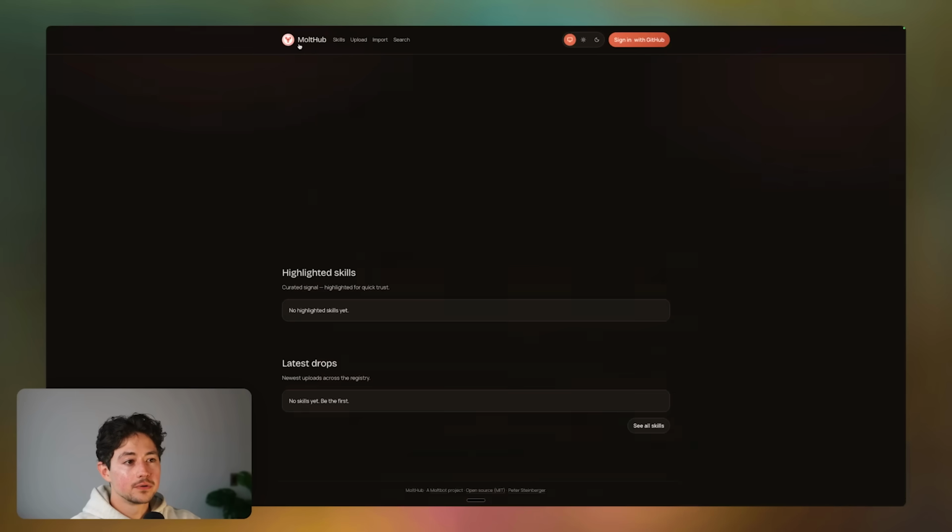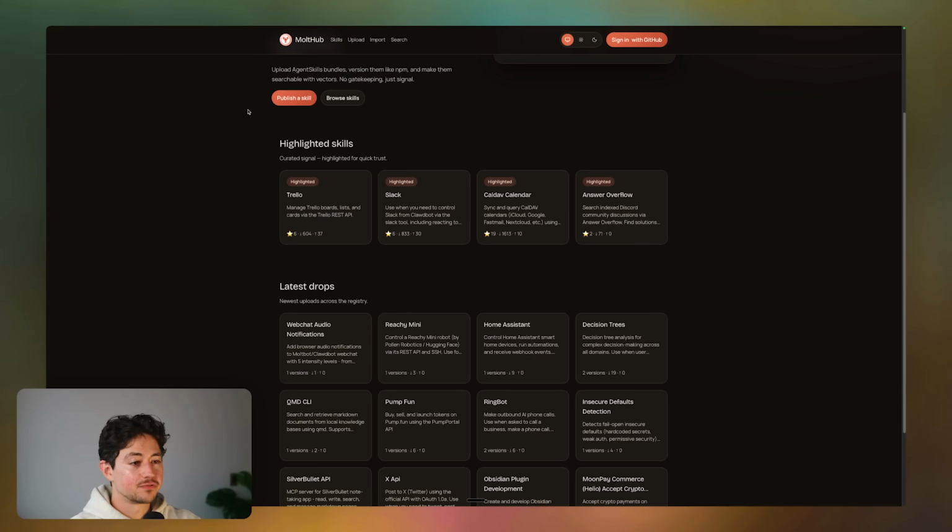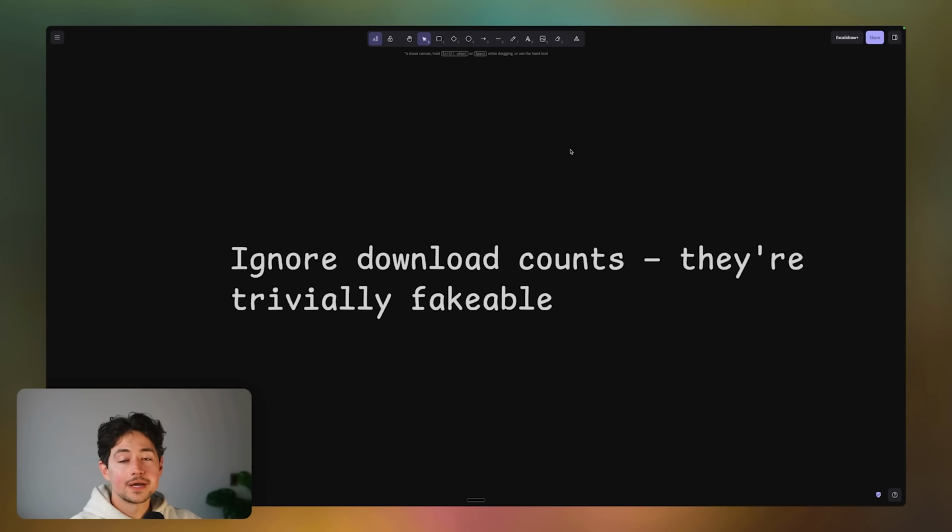I, using Claude Code, could whip up a new MoltHub 2.0 website, rank the hell out of it using various SEO techniques, get it somewhere on the first page, and probably get tens of thousands of people downloading my BS. What I mean is it's not enough just to Google something and then download a skill. When we're working with agents, because these agents have significantly more autonomy, but also tend to require a lot more access, we need to be super, super sure that the website that we're using is legitimate.